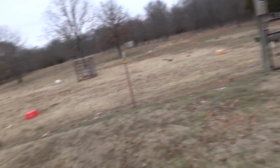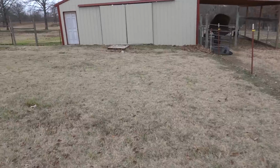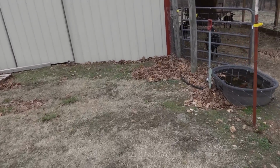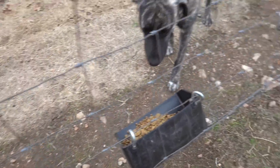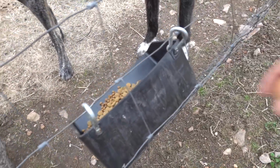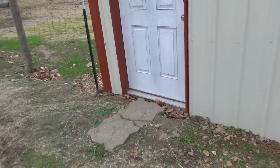Ready to eat? You guys ready to eat? Come on. Poor Mojo, I'll have to wait a little bit. Here. Goats, you guys get your own. Come on, goats. Come on. There they come.